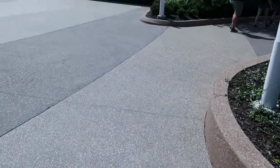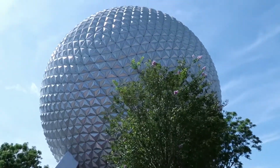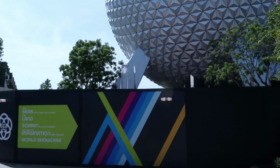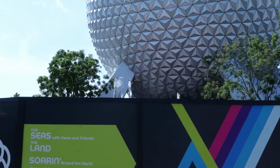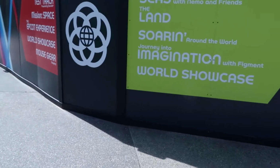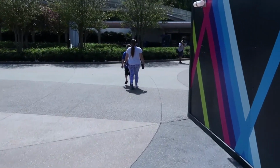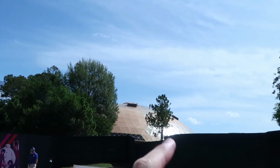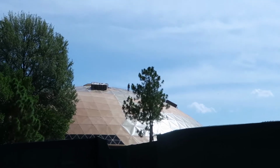Lots of new things. I really love this new layout that they have. I think it's much better than the statues. And over there you can see the fountain and the new statue that it's going to have. But I really love the greenness. I don't know if you can see it, but they're doing some work up here on the roof. Looks like they're re-roofing it.